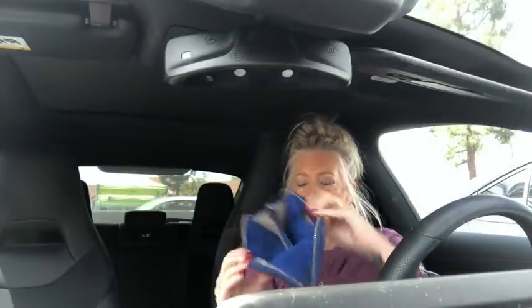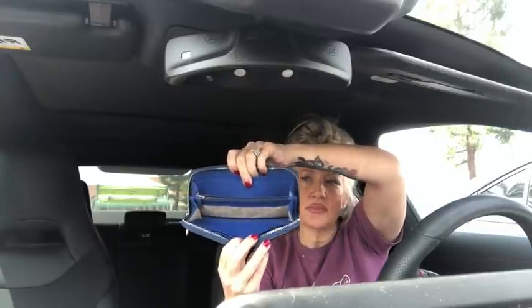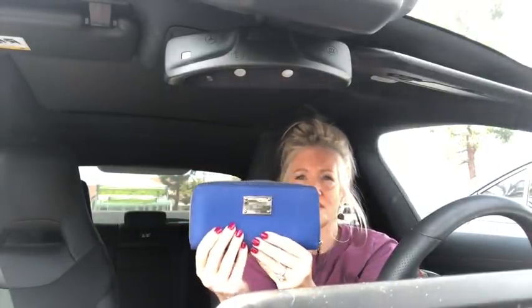And lastly is another Michael Kors. And this one is a cobalt blue Saffiano leather accordion wallet. And the hardware on this is silver. Inside looks great. Zipper for your coin. Credit card slots, slip pockets, all the goodness of Michael Kors.